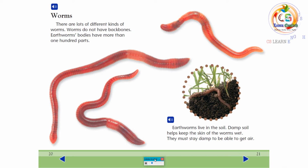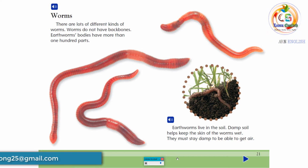Earthworms live in the soil. Damp soil helps keep the skin of the worms wet. They must stay damp to be able to get air.